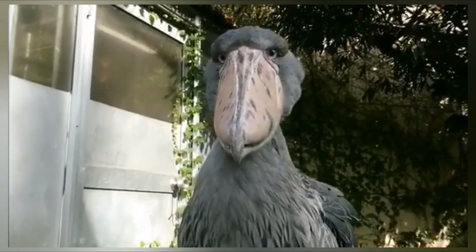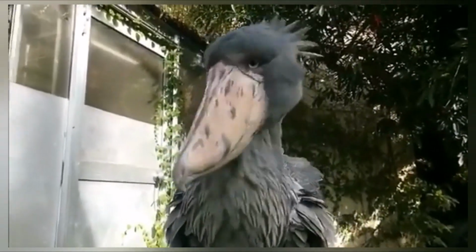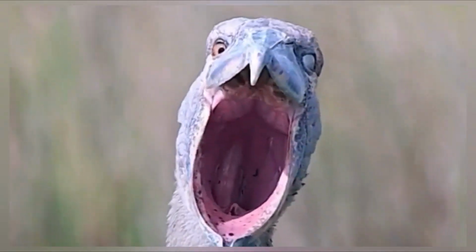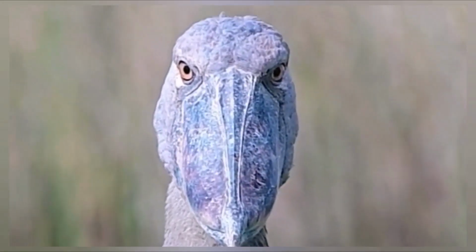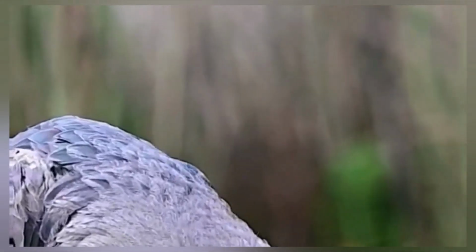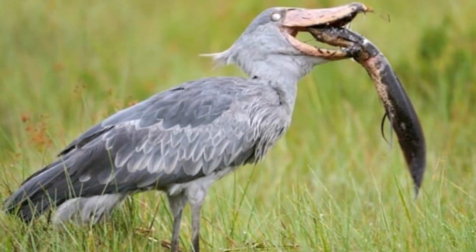The shoebill is a large, elusive stork-like bird with an almost prehistoric appearance due to its oversized shoe-shaped beak. They are sometimes referred to as whalehead. Shoebills are found in East Africa's freshwater swamps and marshes. Its distribution is frequently associated with the presence of papyrus vegetation and lungfish.